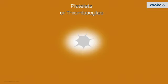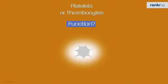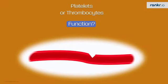This irregular, star-shaped, colorless cell. These are called the platelets or thrombocytes. Well, what could be the function of such a tiny cell in blood? This little one has one of the most important functions to perform. Imagine a physical injury that has damaged the tissues. Being fluid in nature, blood oozes out from that spot. Now, who takes up the responsibility to stop this bleeding?